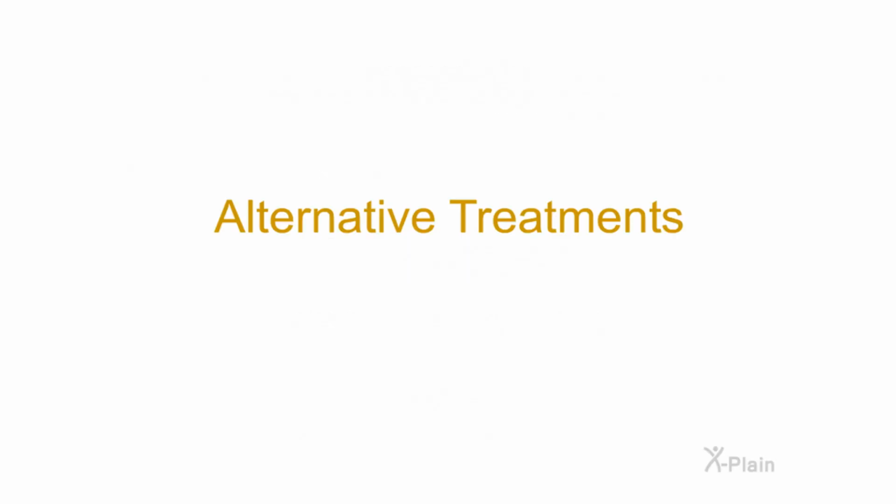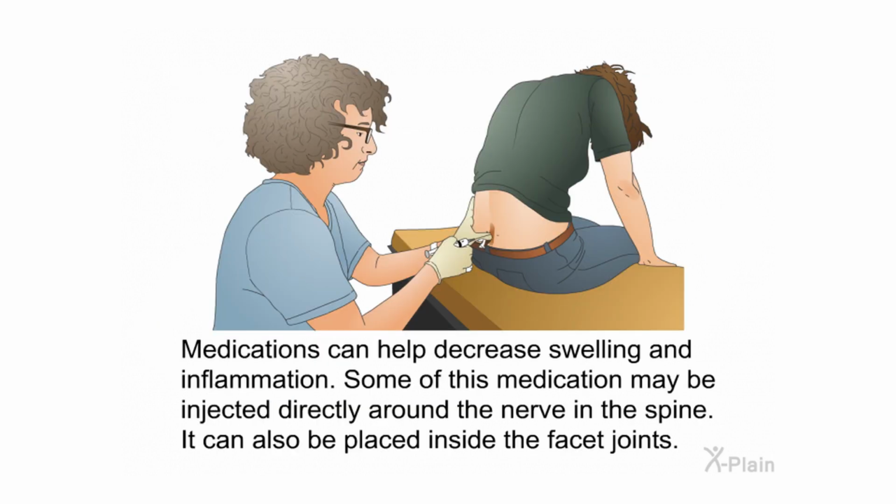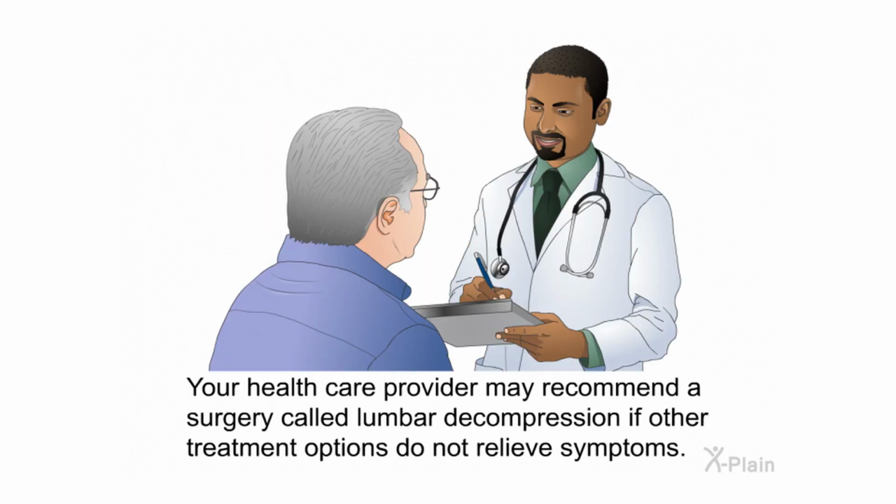Alternative treatments. Using a lumbar corset may help treat back pain and weakness. Physical therapy may also treat the symptoms. Traction could also be used. Medications can help decrease swelling and inflammation. Some of this medication may be injected directly around the nerve in the spine. It can also be placed inside the facet joints. Your healthcare provider may recommend a surgery called lumbar decompression if other treatment options do not relieve symptoms.